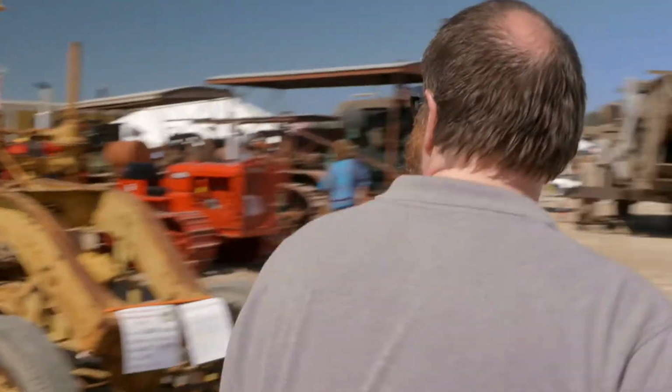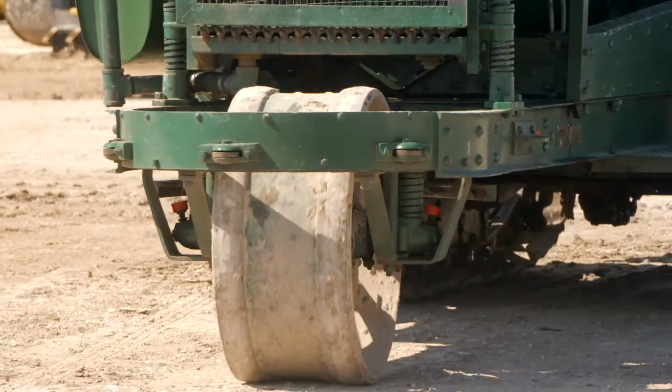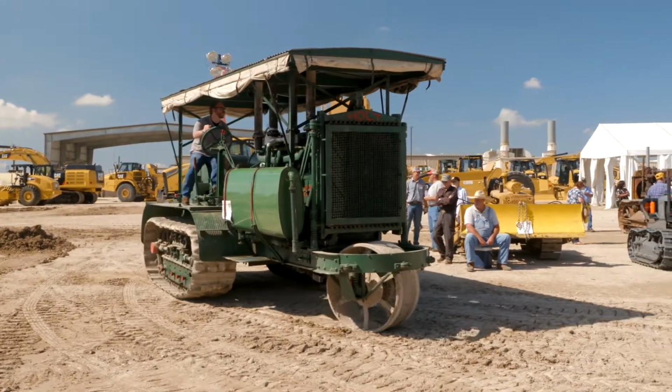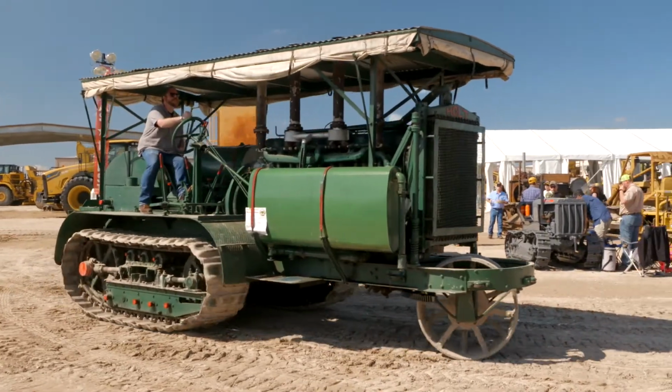This is actually the first antique machine show I've attended as an archivist at CAT, and it's been an incredible experience. I got to operate a Holt 120, which is an exceedingly rare machine. We believe there are only 3 of them remaining in existence.